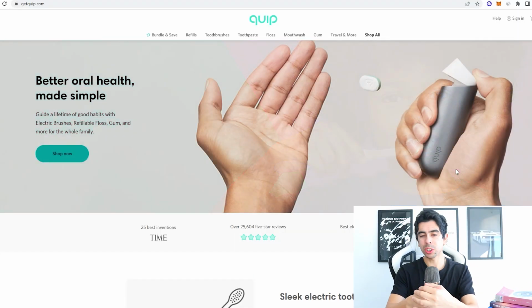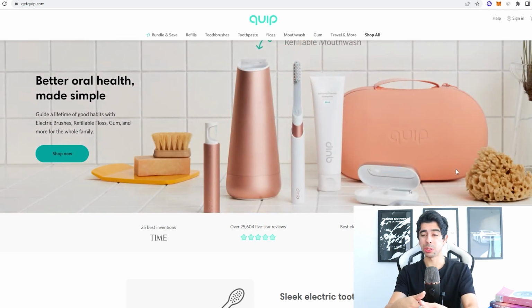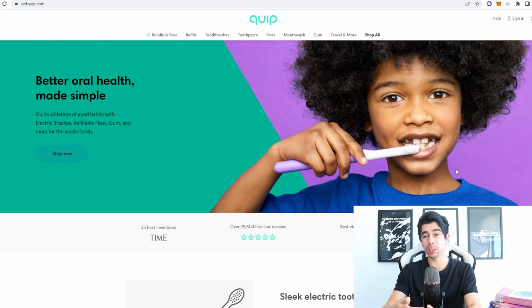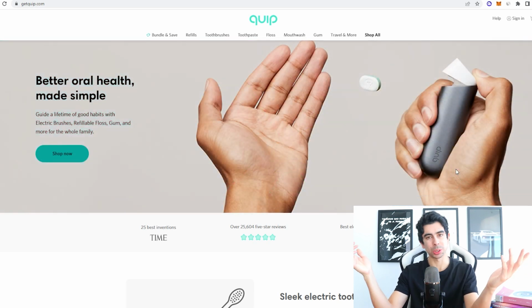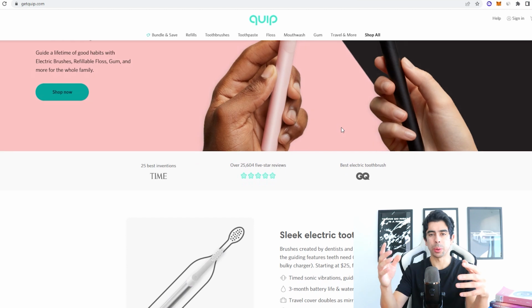But without further ado, this is the brand right here. So it's called Quip. And if you're not from the US, you probably don't really know about this brand. And if you are from the US, you've probably seen this brand in a lot of places. I've actually seen this brand at a ton of different retailers. I first came across it at Target, which is just like a big general store, basically like Walmart. And what they sell is just oral health products. So that's the niche that we're talking about today.